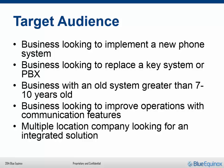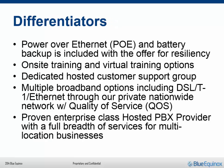It's going to be looking for businesses who just overall want to improve the connectivity, the integration of their voice solution at many locations. That's going to be a target audience for this phone system as well, because it helps them be on the same system across multiple locations without having to install excess equipment at those locations.